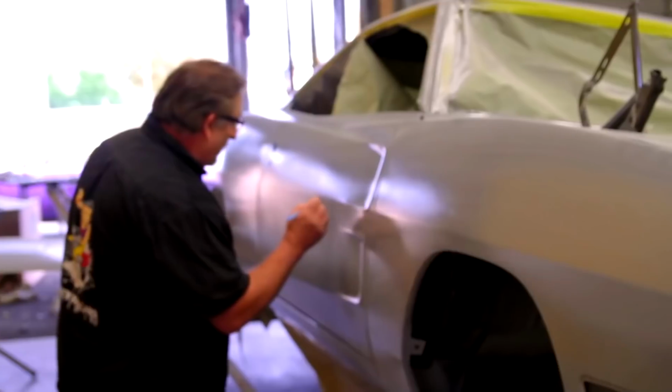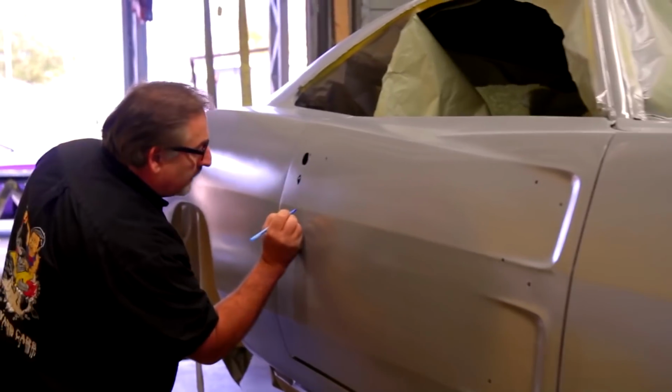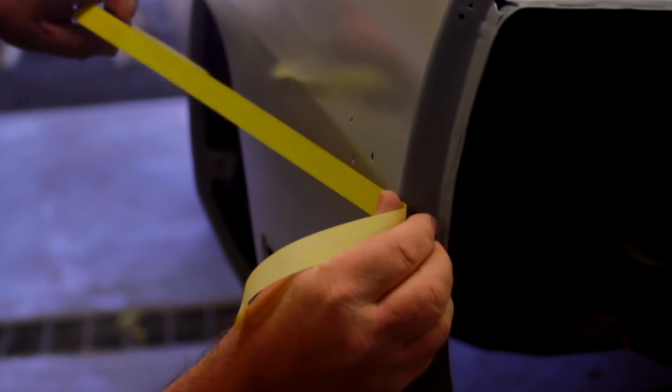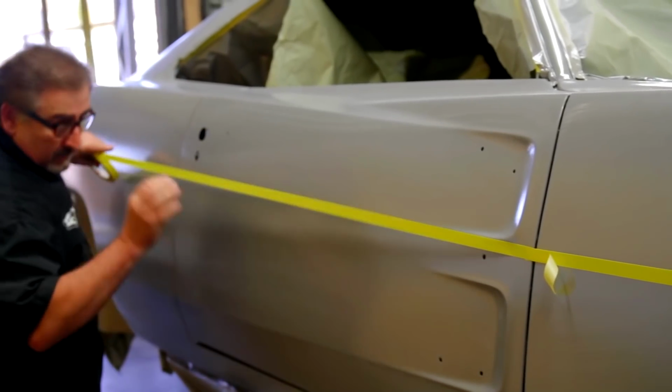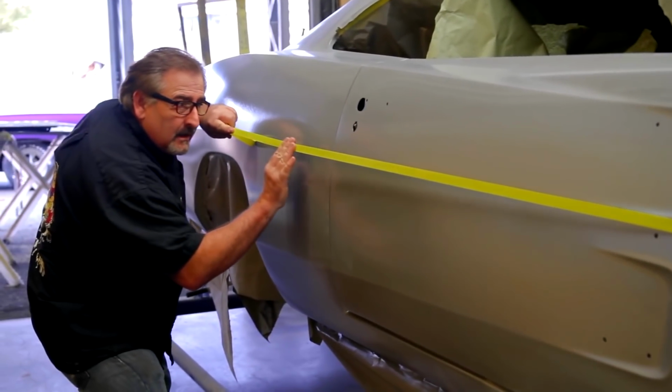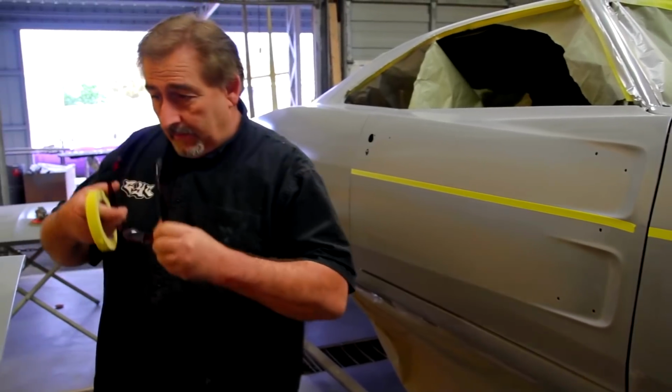I just like to go through and put my lines in every once in a while so I can reference them right on that mark. Hold this way out about where it's going to go. Started there. Yep. So now I've got the top half of the door, the top half of the fender.